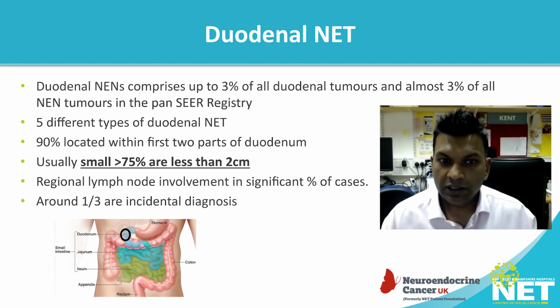And what's reassuring is that actually 3/4, or at least, if not more of them, are often small in size, so less than 2 centimeters. What we've seen is that there's actually often possible involvement in local lymph nodes in a significant proportion of these cases, and this is often determined by size as a major factor here. It's important to highlight a lot of the time these are actually picked up by chance when people are having endoscopic procedures done just for other indications.